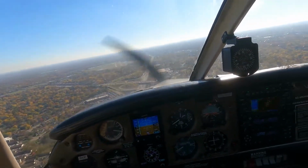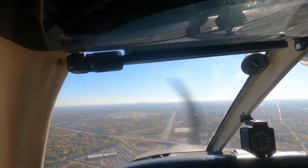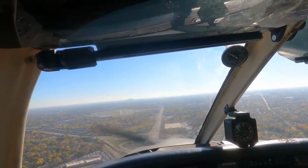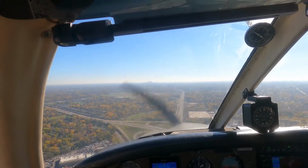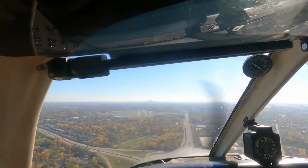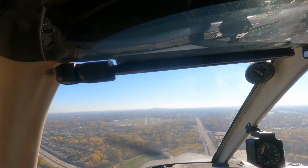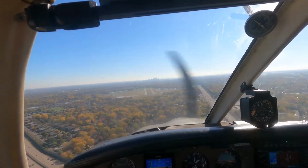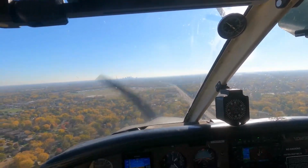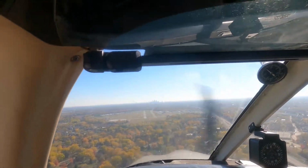190 knots. Turn base, you're number 3 following a Warrior. Little bit of left rudder, right. Runway 14, cleared to land. Runway 14, clear to land, just verifying that was for 61 Charlie. Archer 61 Charlie, affirmative. Watch your speed, 70 knots. We have full flaps already? Yep. Is it already on full? Yep. Alright. 70 knots. Warrior 54.